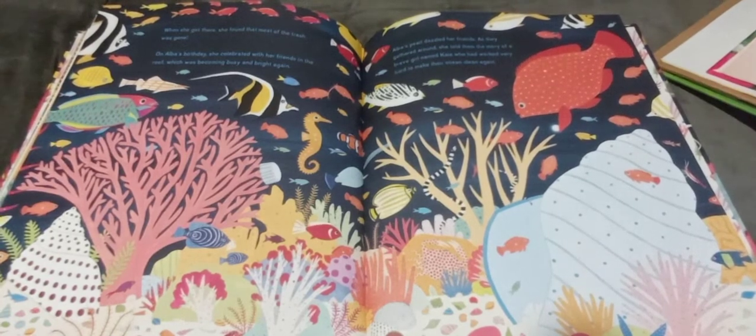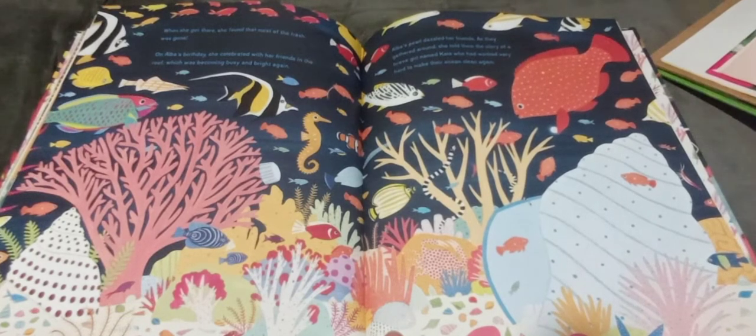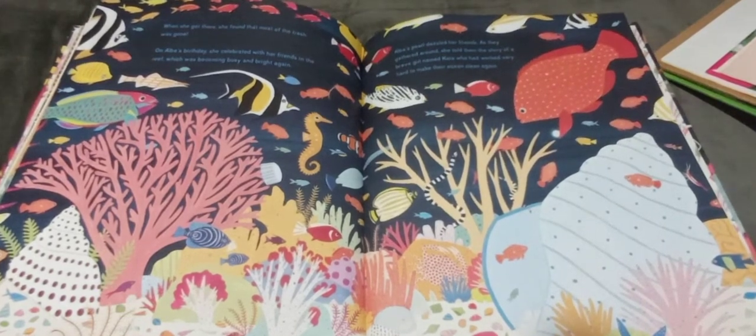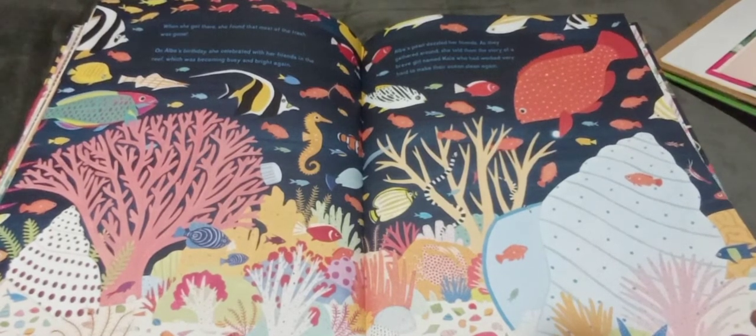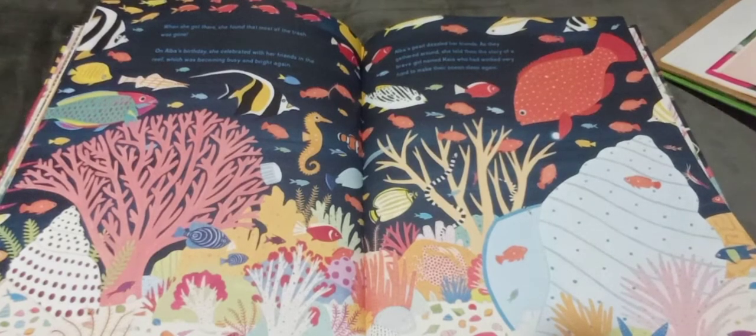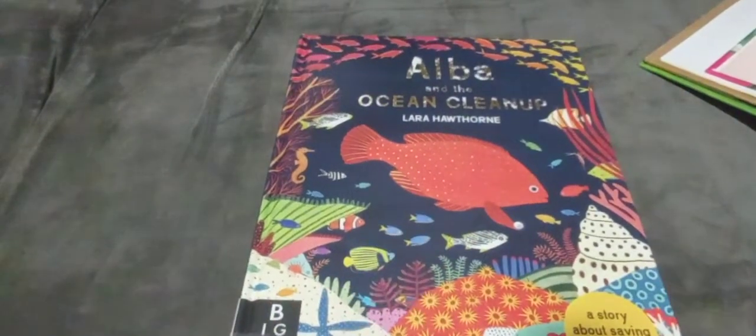On Alva's birthday, she celebrated with her friends in the reef, which was becoming busy and bright again. Alva's pearl dazzled her friends as they gathered around. She told them the story of a girl named Kaya, who had worked very hard to make their ocean clean. The end.